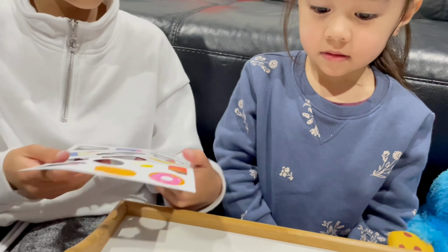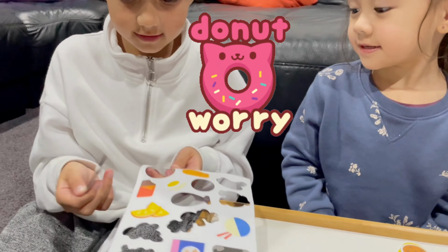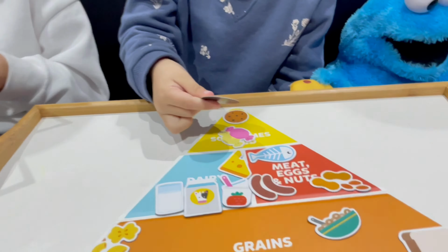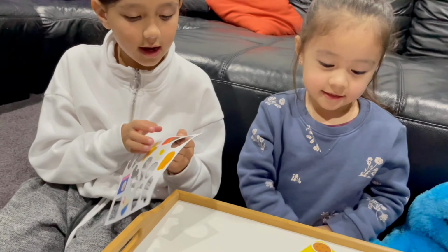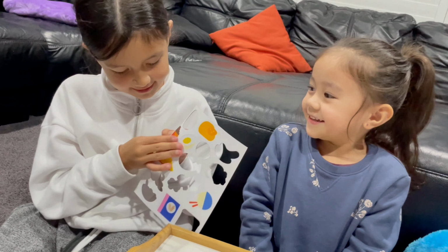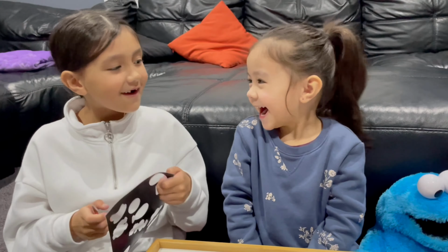You can choose now. A donut. Ooh, donut. Yum, yum. It kind of looks like a cookie. The donut goes in the top with the cookies, because you only eat donut sometimes. Okay, I'm going to choose the chocolate. Oh! Who took a bite out of the chocolate? Not me. Me. Oh, Annabelle.